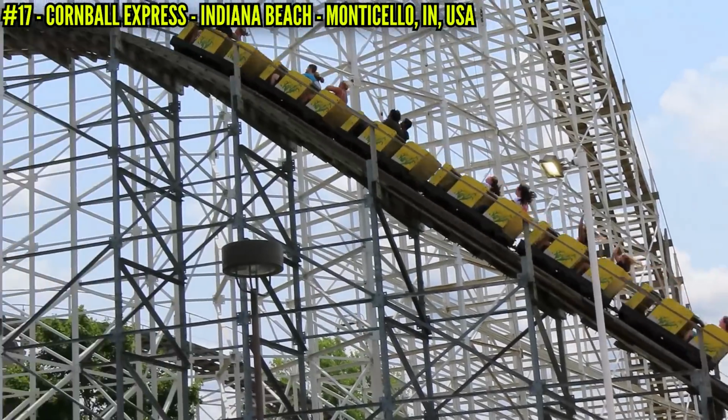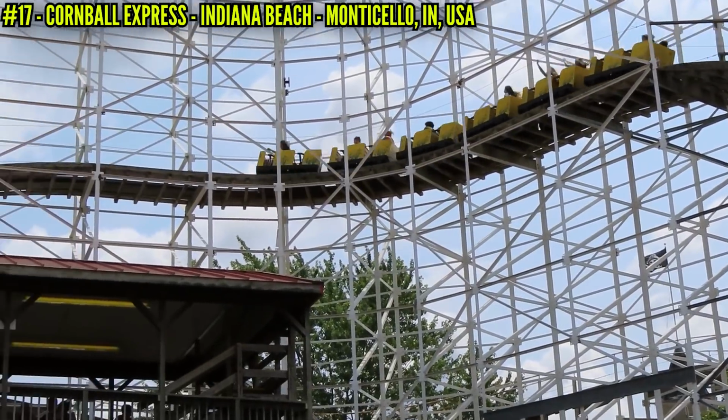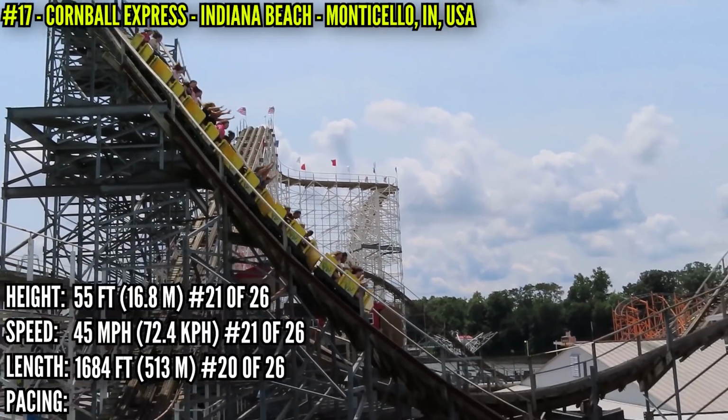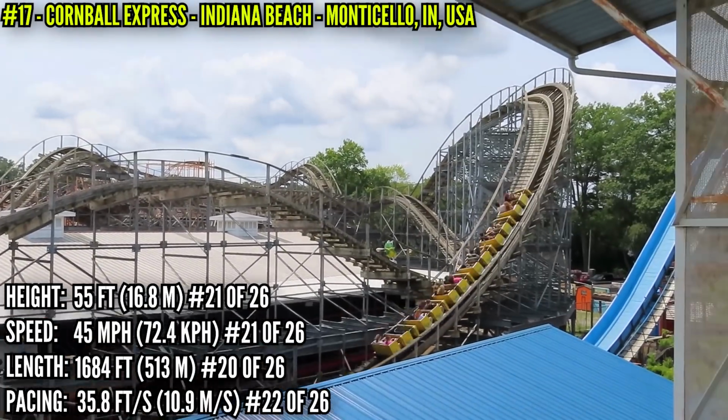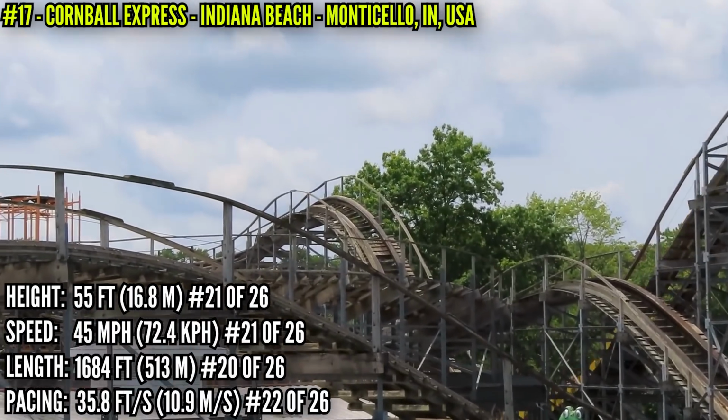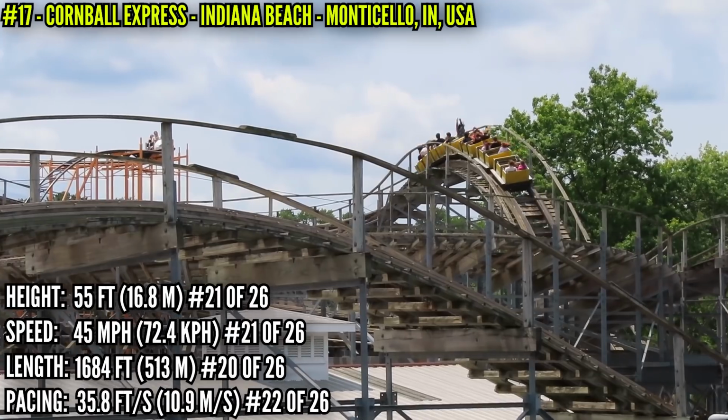This may be seen as the star of its park, and that proves its layout is everything. Its stats are all pretty weak. 21st in height and speed, 20th in length, 22nd in pacing. But when you crest those airtime hills around that square layout, with nothing but a buzz bar holding you in, all the stats go out the window as you fly out of your seat.